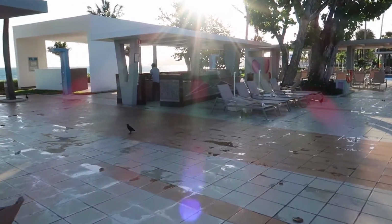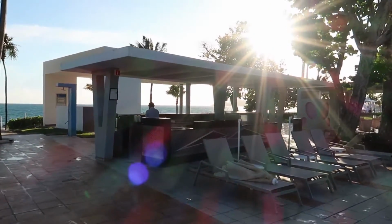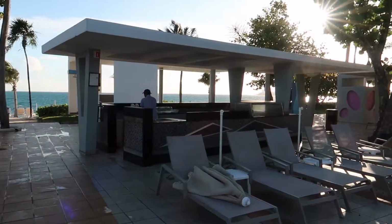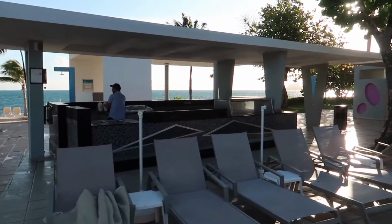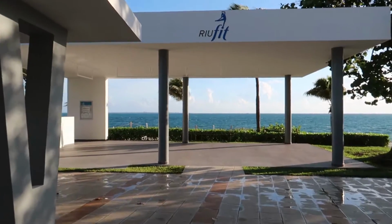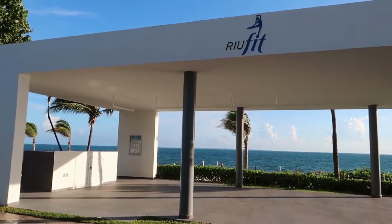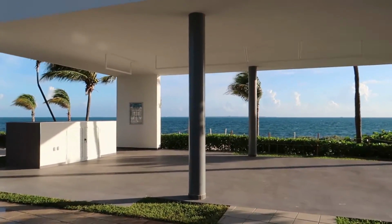Over this way, they have the barbecue that's set up during the day for lunch. They have burgers and hot dogs and nachos. It's kind of a small selection, but there's some food by the pool here. And then just over here, kind of near the ocean, this is RIU Fit, where they'll have all different types of exercise classes.